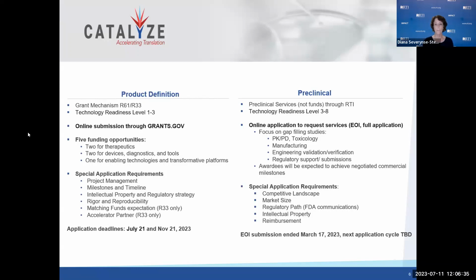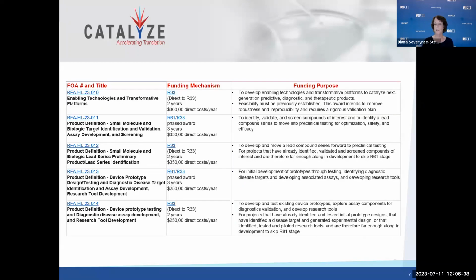So my final slide shows the 5 product definition grant opportunities that are currently available. This information is also available on the Catalyze website, and Kristen and Manoj will go over the requirements for these opportunities during the second part of the webinar. Thank you.